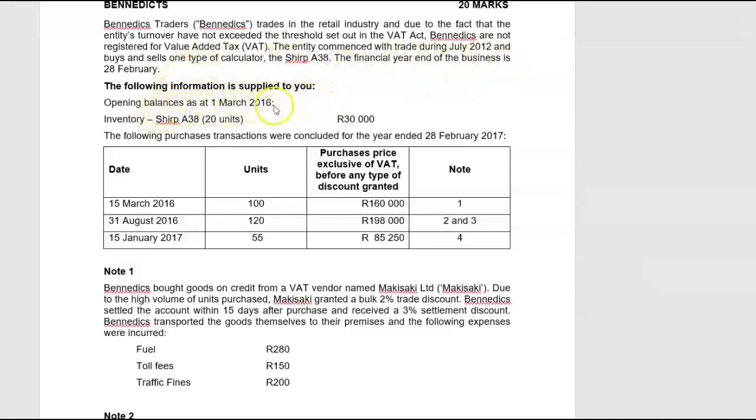Opening balances as at 1 March: inventory, 20 units of the SHIRP A38, 30,000. And then they give you purchase transactions. They bought 100 units, 120 units, 55 units. With each and every purchase, there's a note attached to it. Now, the first thing that must come to mind if you see a question like this is, I have units and I have total values, and therefore I must have unit prices.